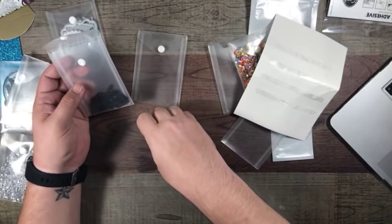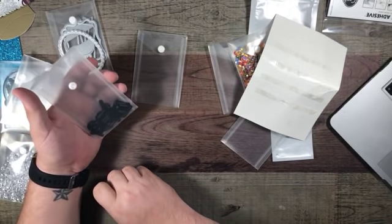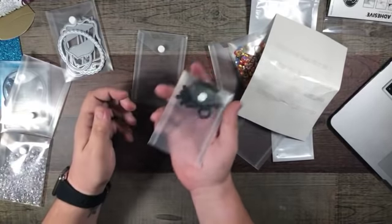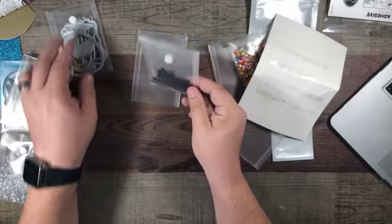So again, here's all of my little letters. I know storage is fun, Adam. It's hard because there's not too many storage options out there. But again, here are my little letters, not going anywhere because it has that snap seal on the bottom.